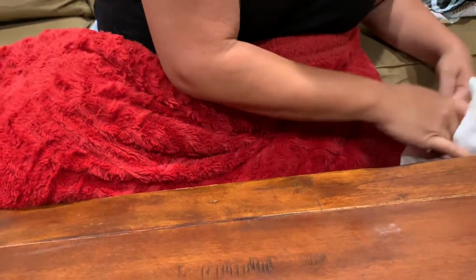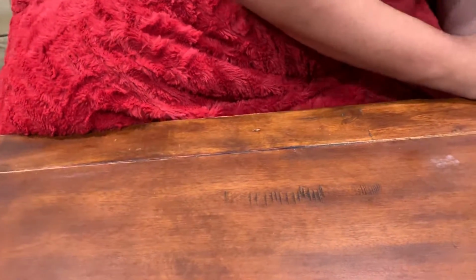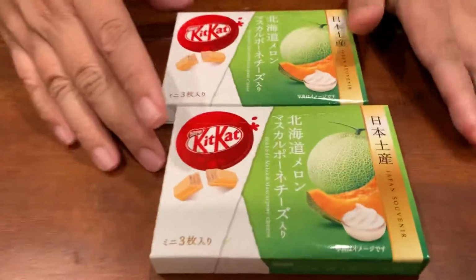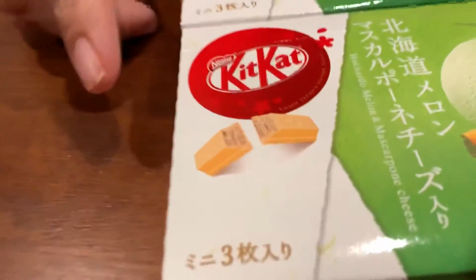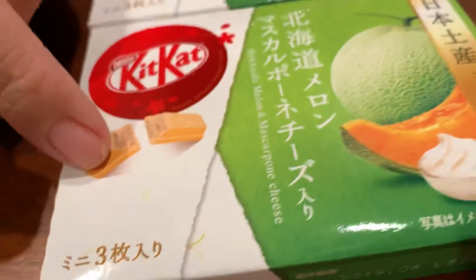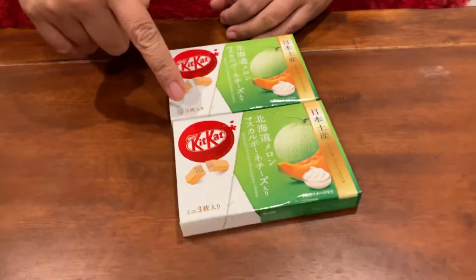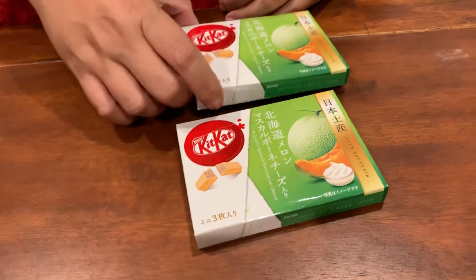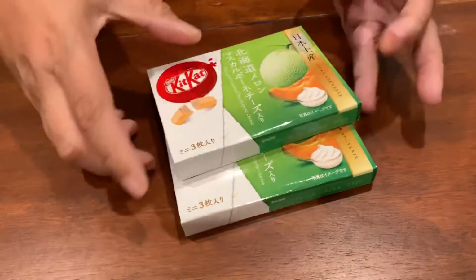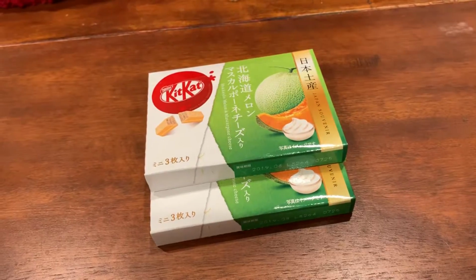Just a few more. These are all smaller packages now, but ones that we wanted to try. This one is melon, and these have 3 individual packages in them. This one says it's Hokkaido melon and mascarpone cheese, so that's probably not super sweet, right up our alley. And these were marked actually at the airport as Japanese souvenirs.